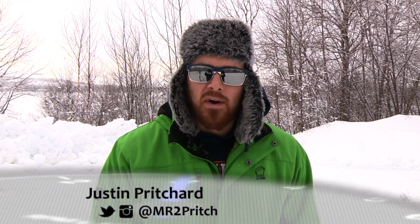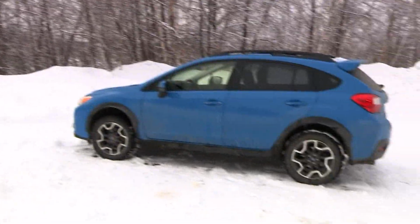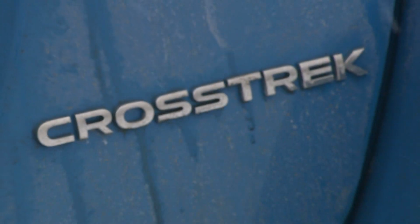What you might be after is something maneuverable, good on gas, all-wheel drive, and with a manual transmission. That's a tough combination to find these days. Tough but not impossible. Sounds like you need a Subaru. This is the Crosstrek, and here's the setup.